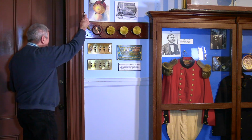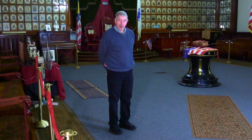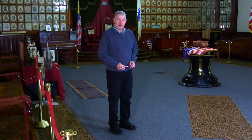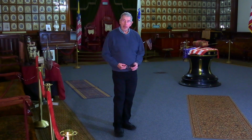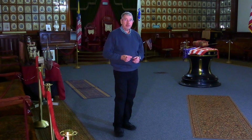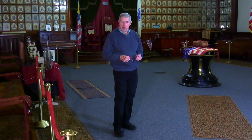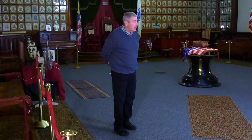So as we go into here, okay, this is the main hall, and there were 1,243 photographs on the walls. We had almost 2,000 members. But if you look around, you can see they basically ran out of space. But many of the men that I already mentioned, Roland G. Usher, Thomas Corson, John G.B. Adams, and so forth, are here in this room.